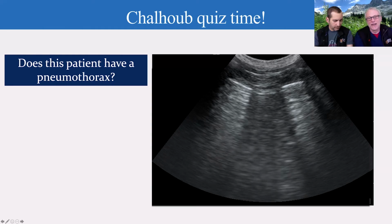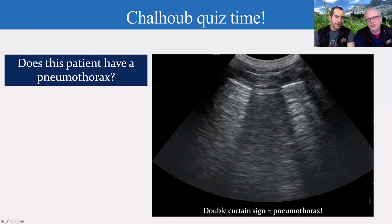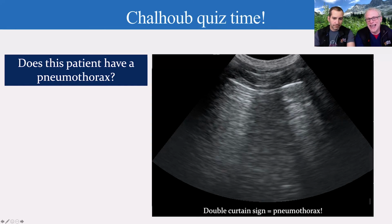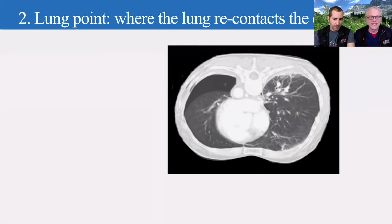Binary question. All right, and the other thing you can do, don't just look at that here. Look at the pleural line as well. Do you see lung sliding or shimmering on either side of this? I definitely don't see any tap water going through there, Dr. Boysen. So this is actually a pneumothorax. We can look both at lung sliding and for that abnormal curtain sign, and we can confirm that this is a rule in, this is a pneumothorax.